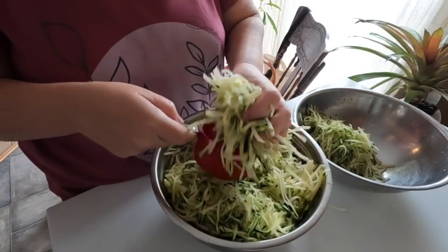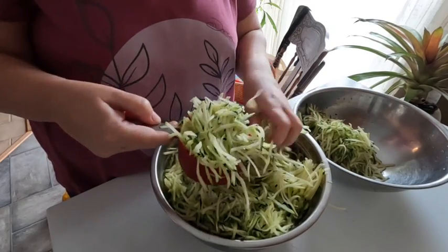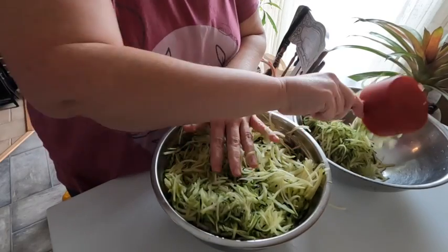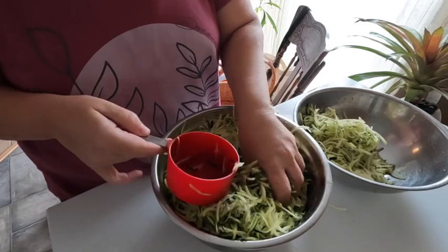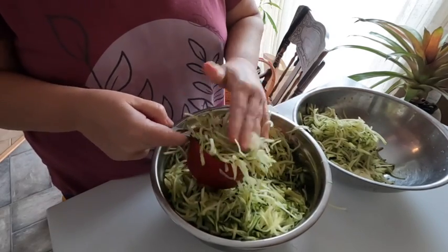All right, 1, 2, 3, not exact, right? It's a veggie. Veggies are good. There we go, 1, 2, 3, 4.